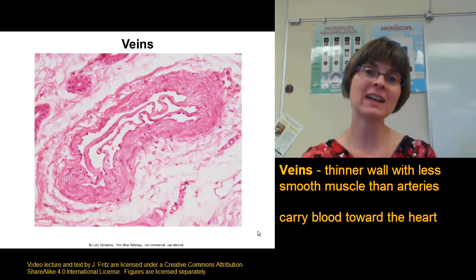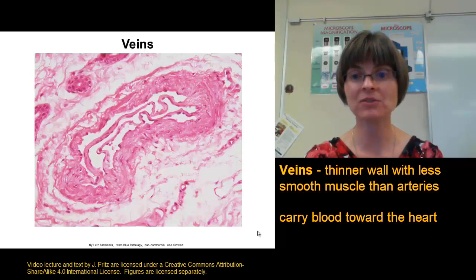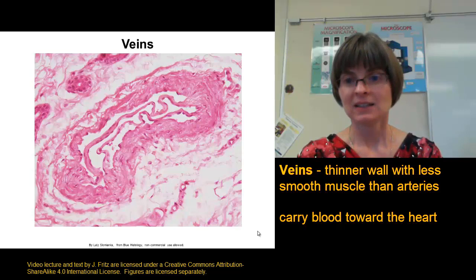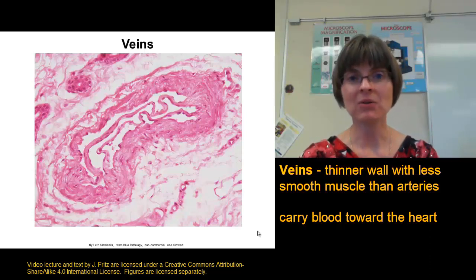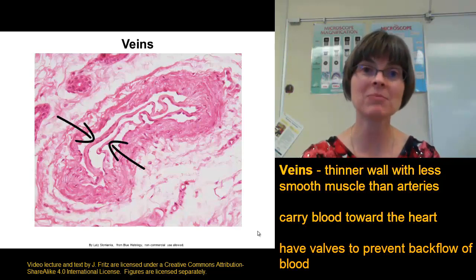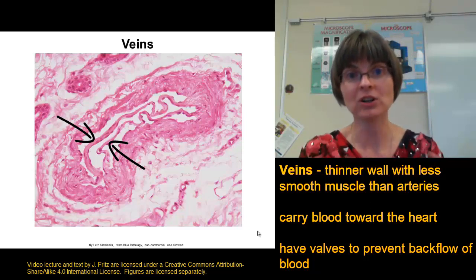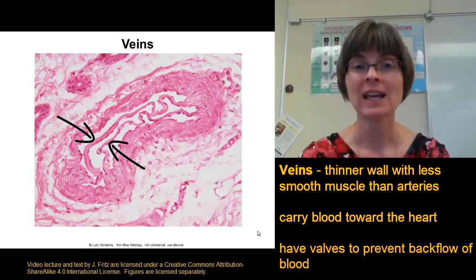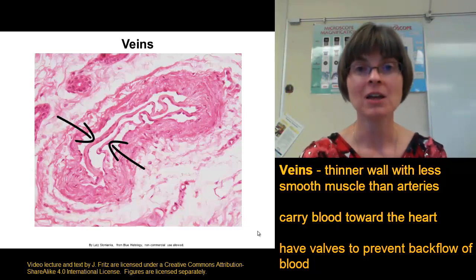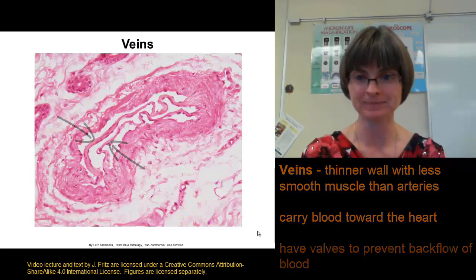If we take a look at veins, they have a thinner wall than arteries, fewer layers of smooth muscle, and a lot of connective tissue. The other really important thing about a vein is that veins contain valves. These valves are really important to keep the blood moving the correct direction. In the arteries, we don't need valves because the blood pressure keeps the blood flowing in the correct direction. In the veins, the blood has a very low pressure, and so it would fall back down to our feet by gravity if we didn't have valves to keep the blood moving along.